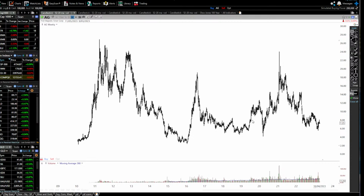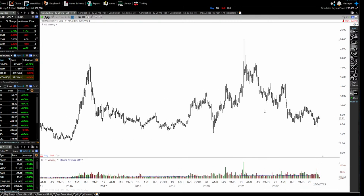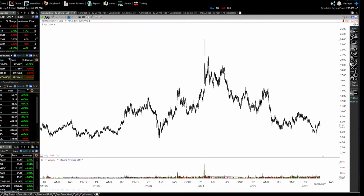I don't know how to individually pick good companies like that. I'm not that type of person. I'm not a fundamental balance sheet type of person. So that's actually for me, for what I do from there. But looking at First Majestic, you can see we're still down there pretty much low. This has been a bit of a dead in the water sort of market here.